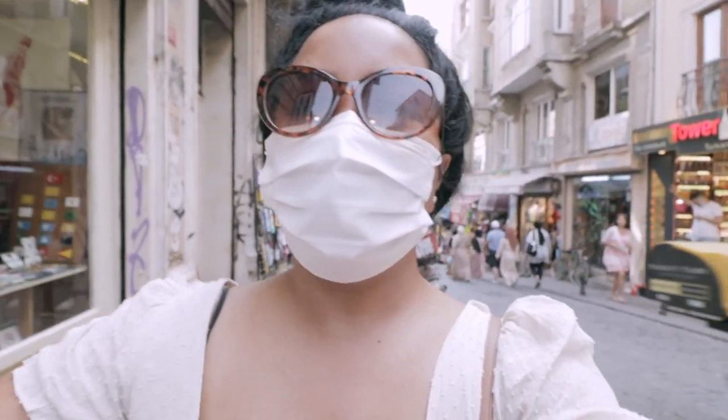You really get your workout filled walking in Europe side. It's so steep.